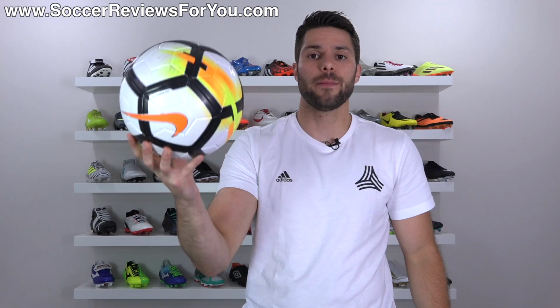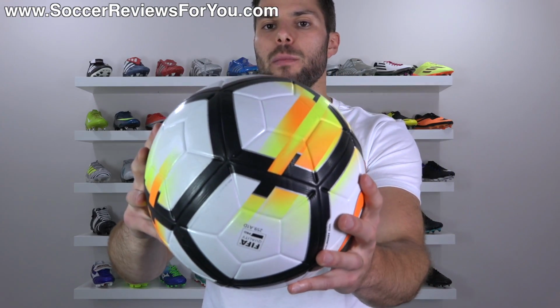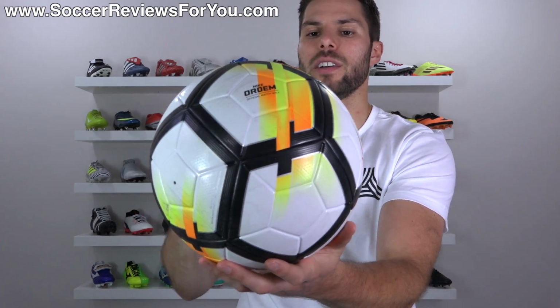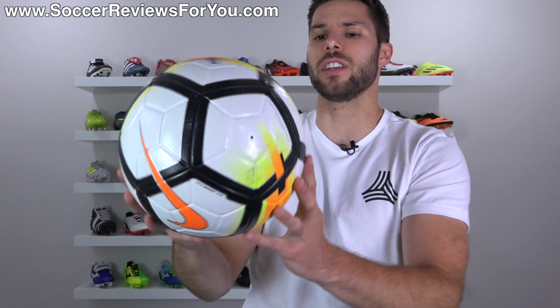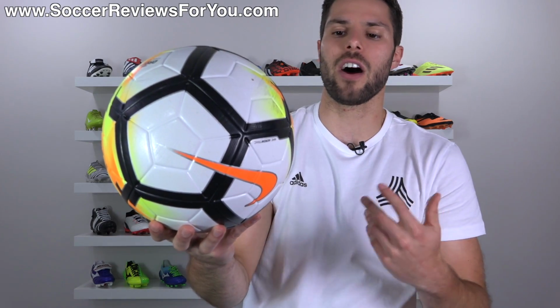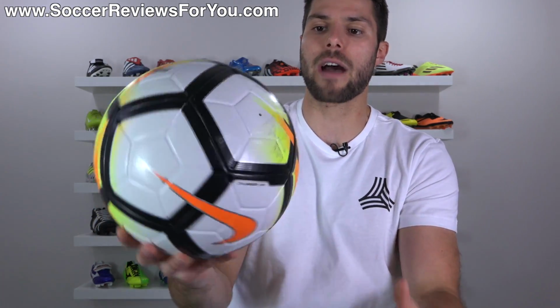The Nike Ordem 5. Now this is their current top-end match ball. Retail price on this guy is 160 bucks. So not cheap at all, but typical match ball pricing these days. And it's basically the same as previous Ordem match balls. The 4, the 3, the 2, the 1. They have made some changes over the years, but the differences are so minimal that honestly, it's pretty much impossible to tell a difference between them all, aside from the graphics, of course.